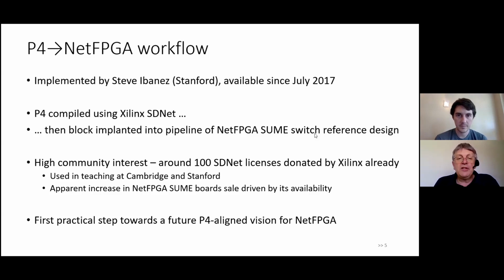And this has been used in teaching, for example, at Cambridge and Stanford. I mentioned the Stanford CS344 class has been using this, and sometimes they have been used as unwitting guinea pigs by Steve. He's a cruel instructor, trying our bleeding edge P4 on NetFPGA experiments. But Cambridge has been using the same thing this year as well. So these are the first practical steps. This was adding P4 onto NetFPGA, prior to trying to do something more integrated. We have a chance to respin the whole process at the moment.